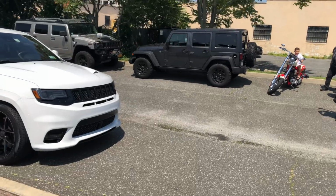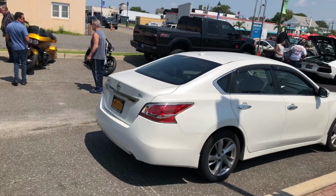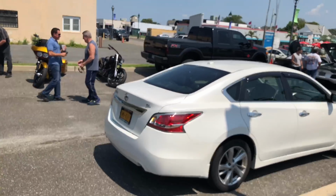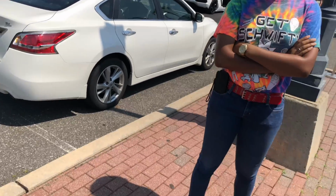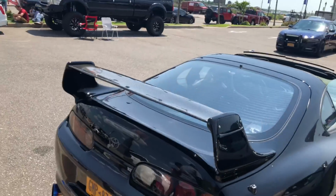Especially anything. I've seen Range Rovers up on fire. It doesn't matter. You can't mod these cars. Because what kills me is the people who try to put a lot of power in and they don't take care of all the other little things. You can't do that.